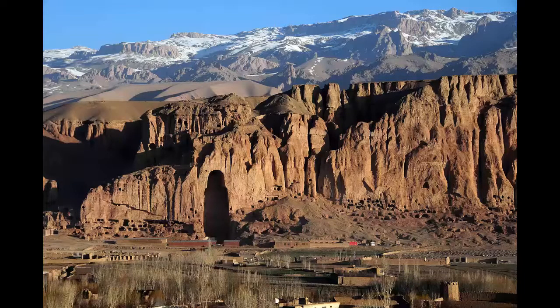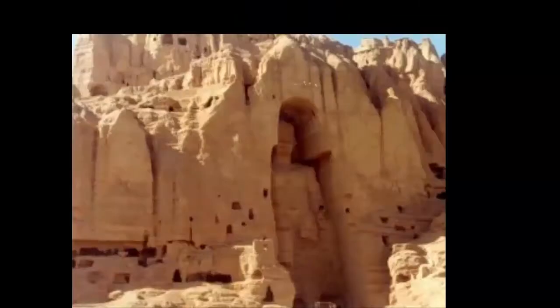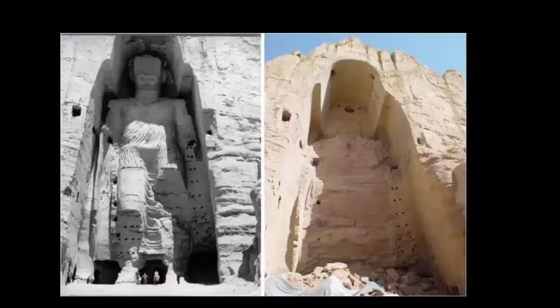Now, have you ever seen the Bamiyan Buddhas before? I figured I'd show them to you if you haven't. Is this amazing or what? Too bad they're gone. They were destroyed by the Taliban. This is in Afghanistan. Look at the size of these things. This too reminds me of Petra and Baalbek and stuff. They all have similar motifs in Peru and everything. Look at the size of this thing. Yeah, they blew them up.